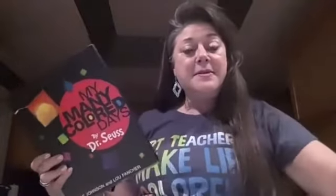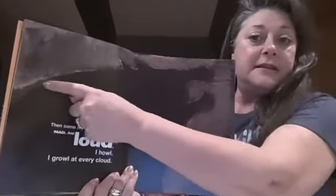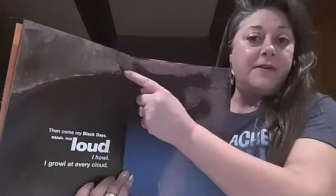Okay. So a couple weeks ago, I read this book to you guys called My Many Colored Days. This one talks about how your mood, or if you're a Leader in Me school, then you're talking about the 7 habits. So this would be like a stormy day, wouldn't it? How's your weather? Or how's your mood? And you can make art that has mostly dark colors. A little secret, you can use a light color almost to outline in reverse, couldn't you?